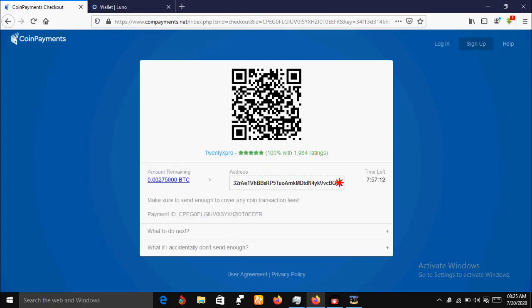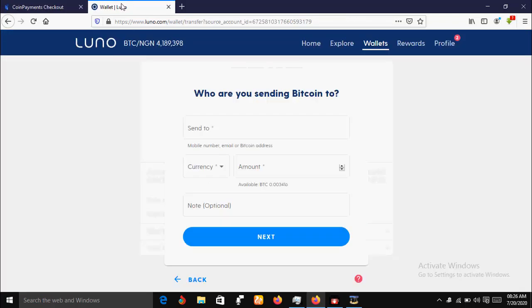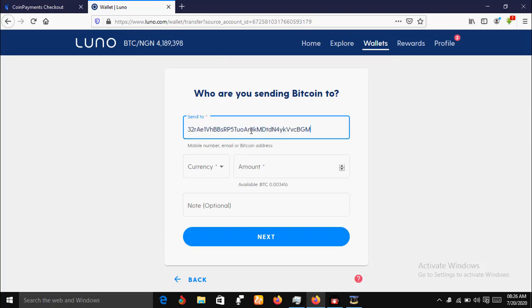Now, the wallet address that we copied from TwentyXpro Coin Payment Portal, we're going to paste it here now. Remember, we copied the wallet address from TwentyXpro. Okay. For currency, select BTC, that's Bitcoin. Then the amount to pay from TwentyXpro.